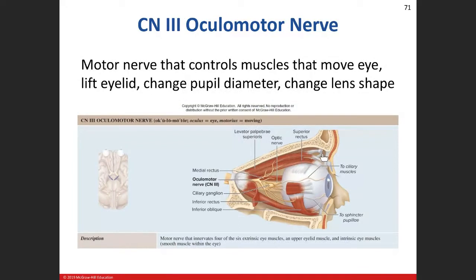Cranial nerve number 3. Now, if you look at the name, oculomotor, it tells you what it's going to do. And some of these nerves will also do that, and I'll point those out to you. But oculomotor is going to be primarily for motor function. There's no sensory component to it. We'll talk about the muscles later on when we go over the muscles of the eye.